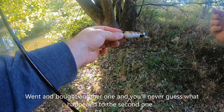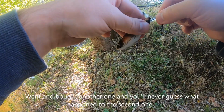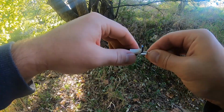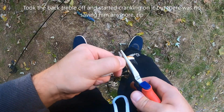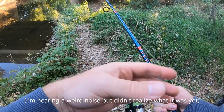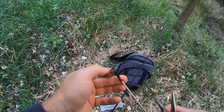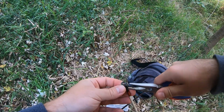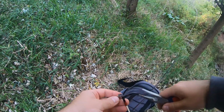Look at this. So the inner piece of this has fallen out. I think I should pinch it up a little bit. Doesn't seem to be able to fall out this way, but I was hearing it clink around a whole bunch. I can't do that, huh?